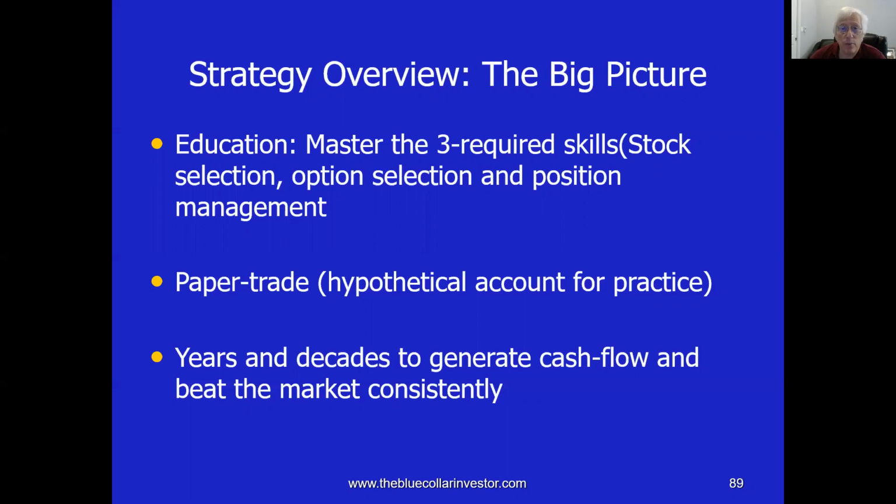Then we practice or paper trade. So we set up a hypothetical account with an amount of money that we think we're going to be investing when we do get started for real, and then we manage those positions as if we were actually trading with our hard-earned money. Once we've educated ourselves and paper traded, now we're ready to get started generating cash flow for years and decades to come. And this will allow us to beat the market on a consistent basis.